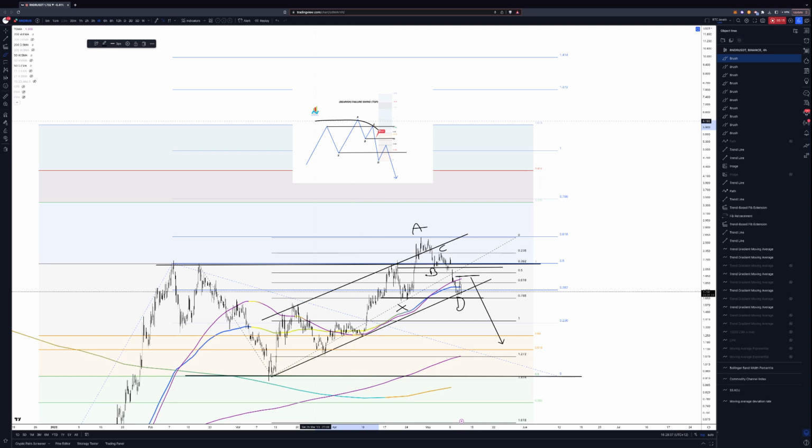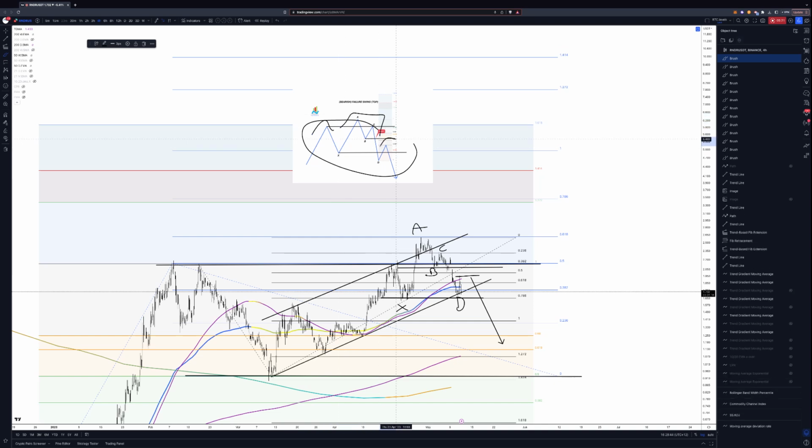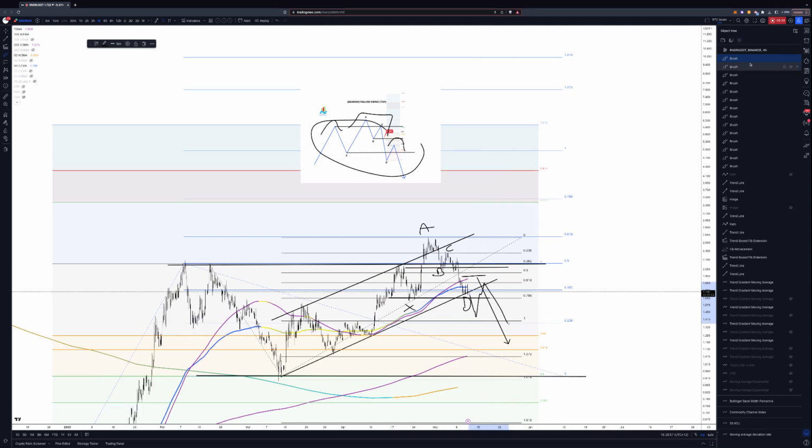And this also could fill in the head and shoulders scenario as well. That's the left shoulder, that's the head, that's the right shoulder type of thing. D hasn't come down below this neckline yet, so D could still come down, and then back. If it comes back up, we'll look for the short. So those are the real reasons why we're looking bearish at the moment.